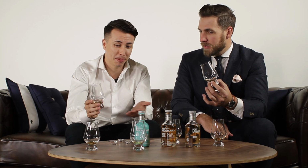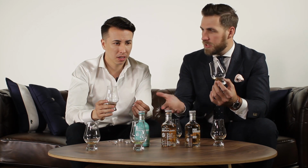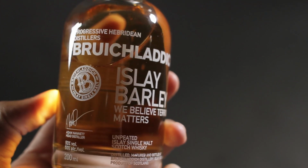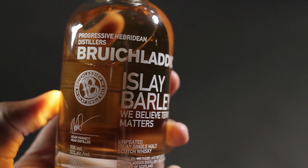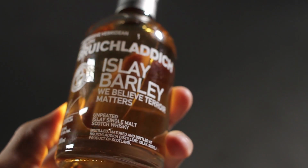It's actually very different than the first. I expected it to be the exact same. Right, you would think you only change one thing about something, it's not going to change the taste that much. So the fruitiness is not there now. No, it's a little more like bitey, like citrus and sour.